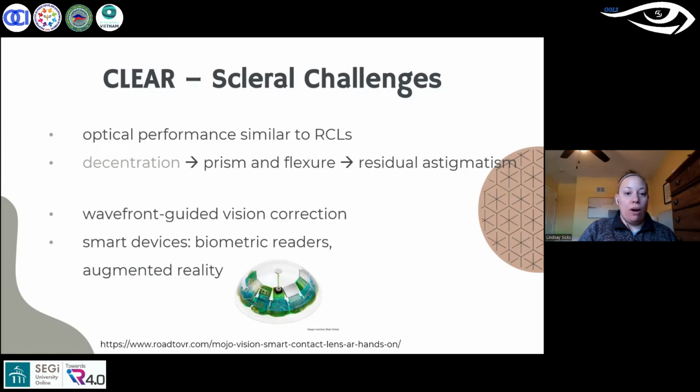We do know for a well-fitting lens that we can now incorporate wavefront optics onto the front surface of that lens. You need a special technology to read the higher order aberrations in order to do that. But assuming you have a well-fit lens, that is an option, at least for us here in the US.